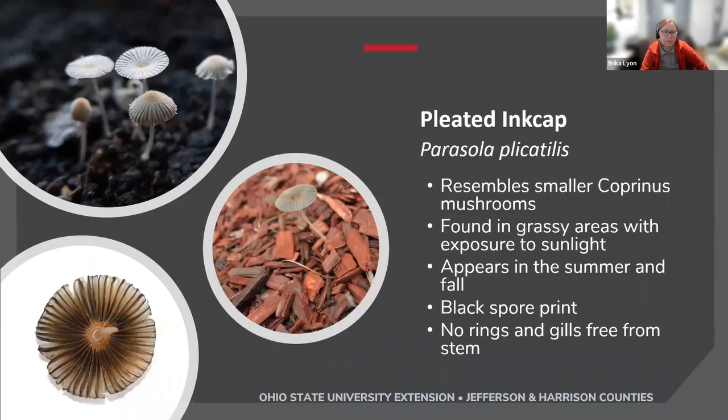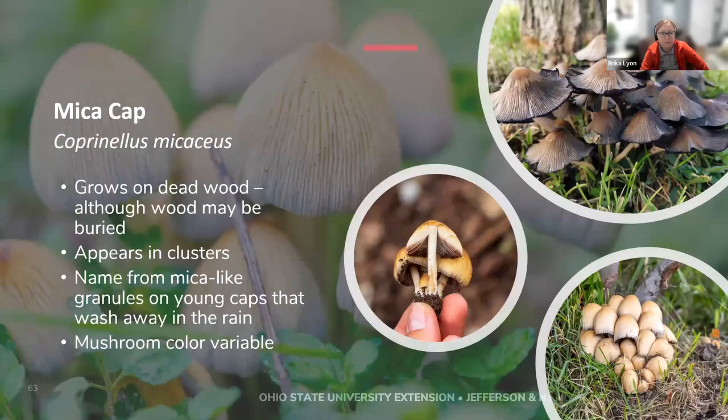Pleated ink cap, this is a common one. Mica cap, very similar, and they can oftentimes be mistaken for mycenas. A lot of times these grow on dead wood. Mica cap gets its name because it has this mica-like texture on the surface of the cap that can wash off during rainfall.